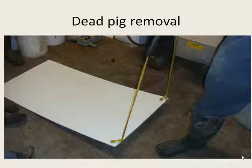Here's another trick. A couple weeks ago, I ran into this one. Market weight pigs are heavier than hell to drag out of a barn. That's why you put the sick pen so close to the door. Many of you have tried various dead pig carts, and they work sometimes and sometimes not. This is the slickest I've seen, and this producer's daughter that's in college, and I don't think she weighed 100 pounds, said she can pull dead pigs out of barns with this.